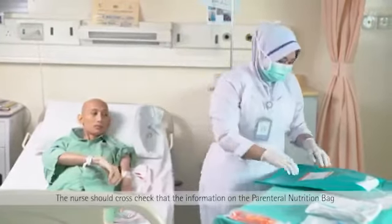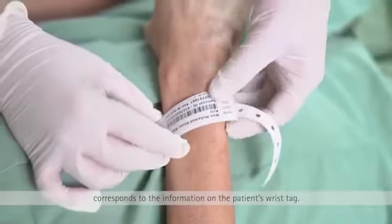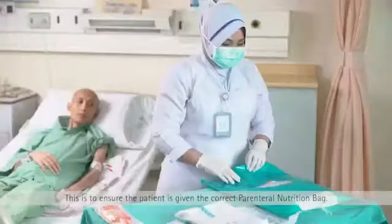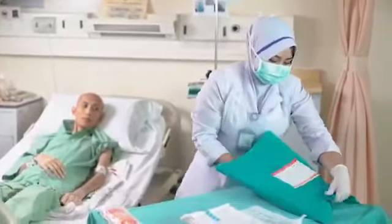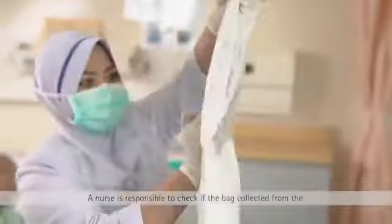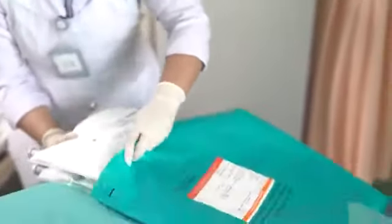The nurse should cross-check that the information on the parenteral nutrition bag corresponds to the information on the patient's risk tag. This is to ensure the patient is given the correct parenteral nutrition bag. One nurse is responsible to check if the bag collected from the pharmacy is in good condition with no signs of leakage.